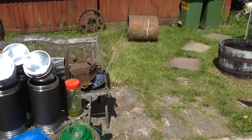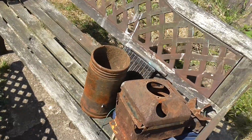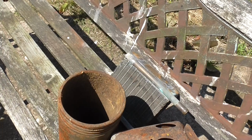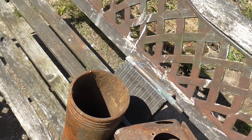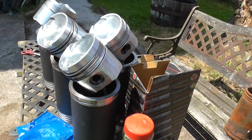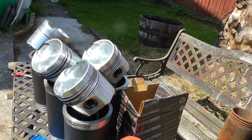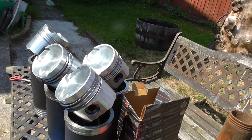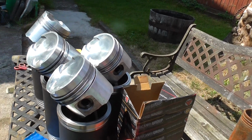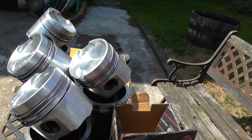So as you can see, this is the old liner. You can see the state of the liner. But these are quite good quality liners that I had from James Gowan. I can't fault the company. They've sent some great parts, good quality parts at a reasonable price.